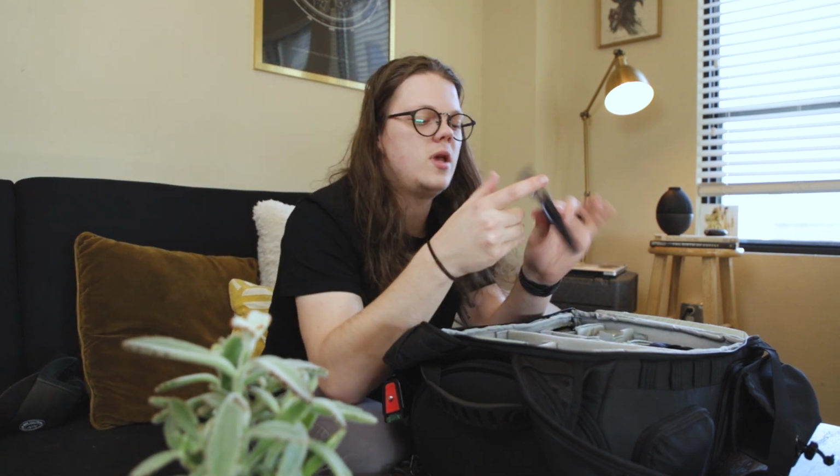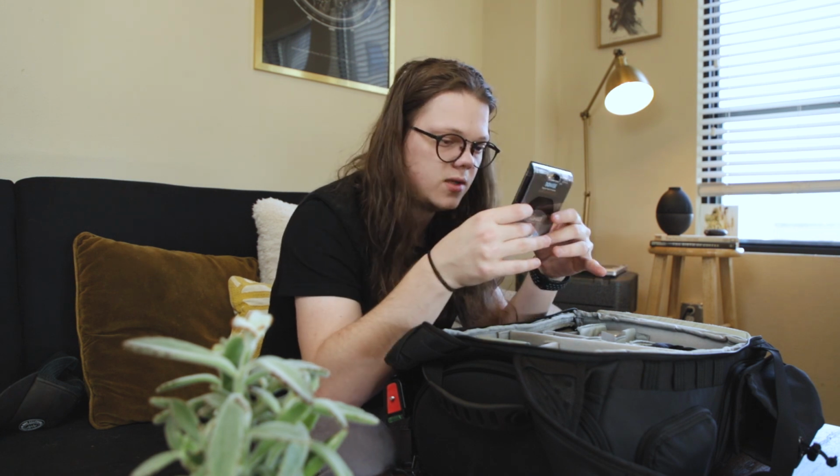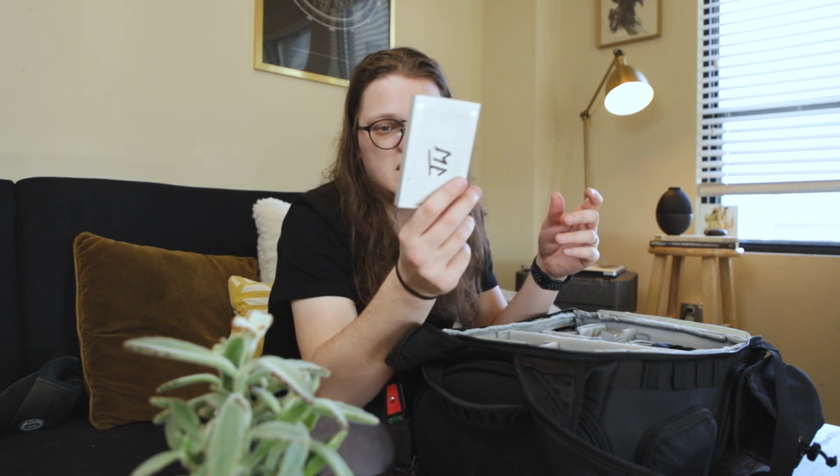All right, next up, we have an ND filter. Now, I'm not entirely sure why I carry this ND, well, yes I am. This ND filter actually fits an old lens that I used to carry, and I'm about to purchase a new lens that this will fit on, but for right now, it doesn't fit any of these current lenses, so I'm not entirely sure why I carry it in the bag.